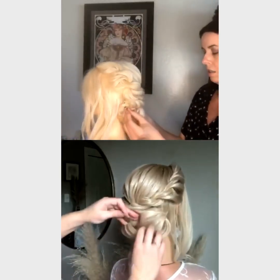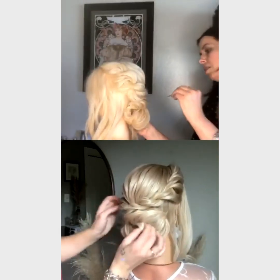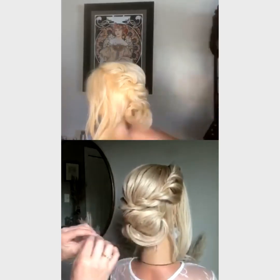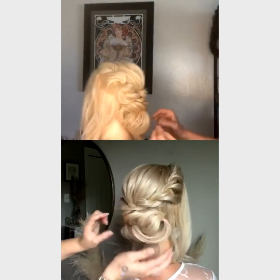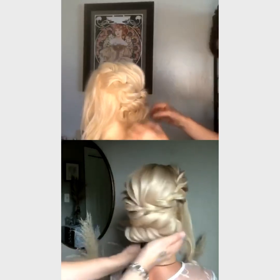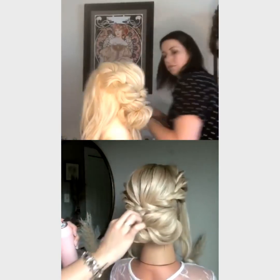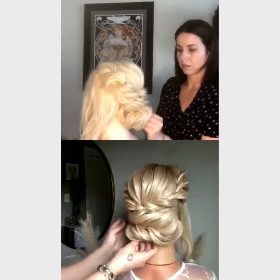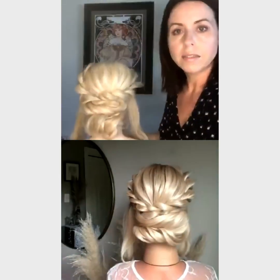And do the same thing on this side here. Just lift up this bottom twist, hook it under. I'm just going in and pinning. Just play around with it. Just lift it and pin it. And then we'll complete it by adding in the sides. So if I like where it's at, I'm going to hit it a little bit with that light hold hairspray. Perfect. Yay! Love it.